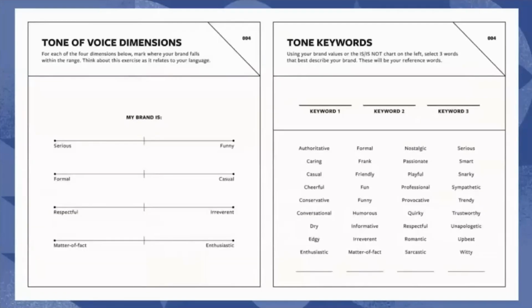I will skip the third pillar, which is identity, as we will deep dive into that one in a couple of minutes. And here we can see the last pillar, which is connection. The goal for this one is to help you establish a consistent brand voice to guide the tone of your communications. Is your brand serious or funny, formal or casual, or maybe somewhere in between, respectful or irreverent, matter of fact or enthusiastic? Here are just a few examples again, but I would encourage you to visit the Facebook Blueprint course around building your brand, which has all these activities and many more.